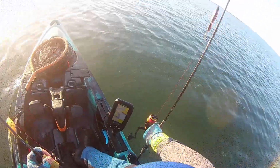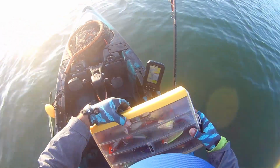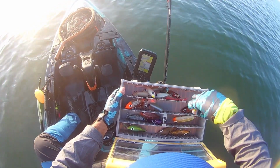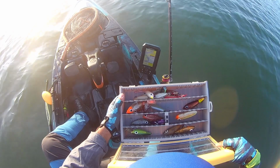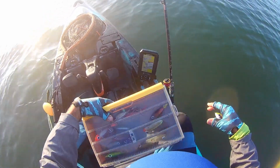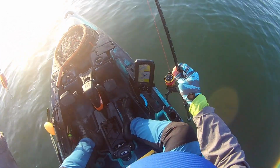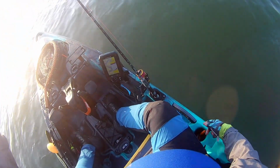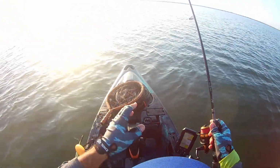Let's see. I actually have a Corky broken back that I've been wanting to try here. Got this real pretty one just recently. Let's try that one. I'm partial to the pearl kind of colors. You know, they talk about your confidence bait. Confidence color is like a pearl. That one's kind of cool looking. Let's try it out.